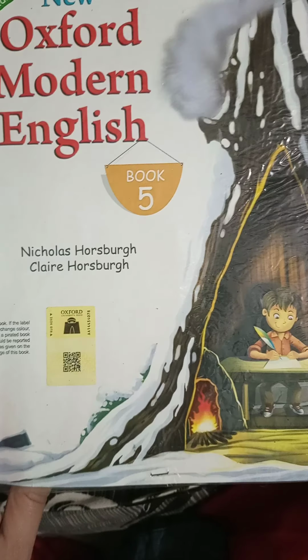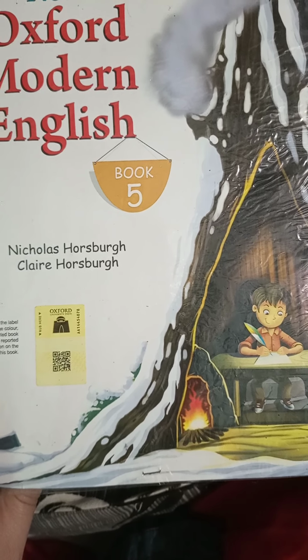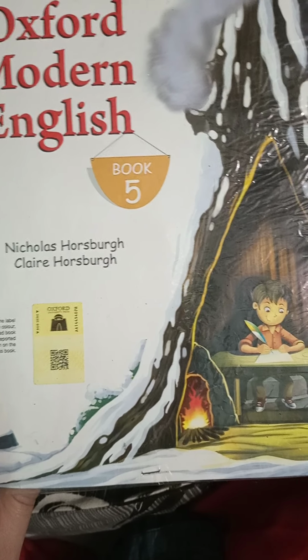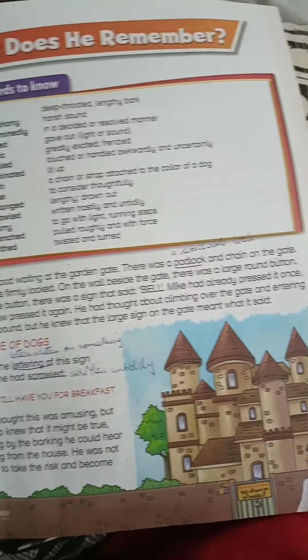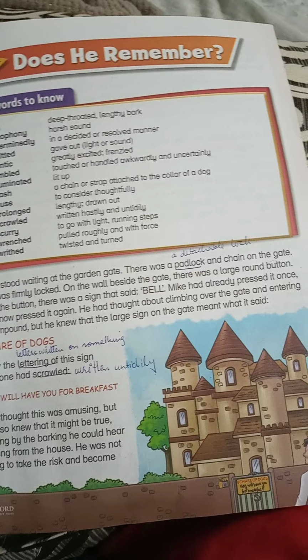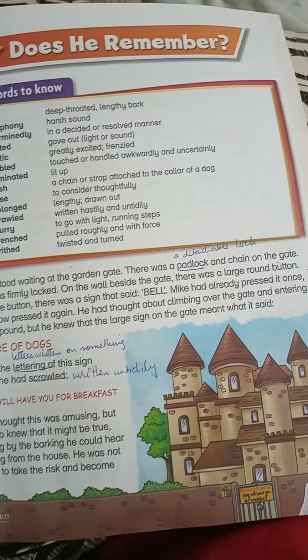Take out your books of class 5. Today we are going to start our new chapter, new Unit number 2. Do you remember? This is a new unit name. Unit number 2, do you remember?